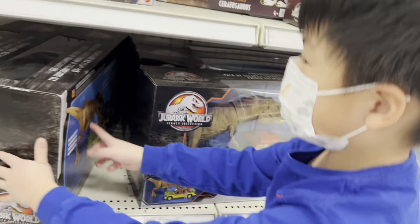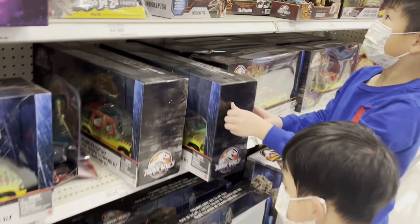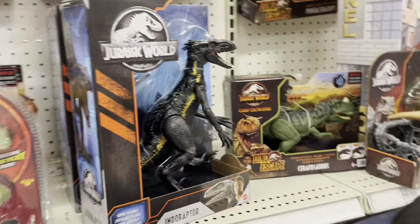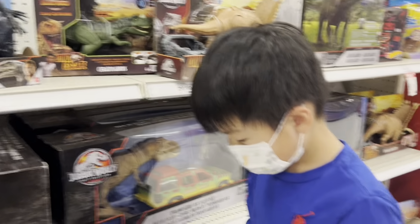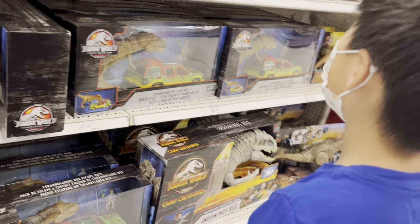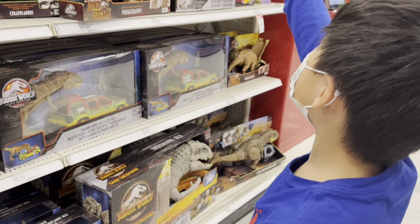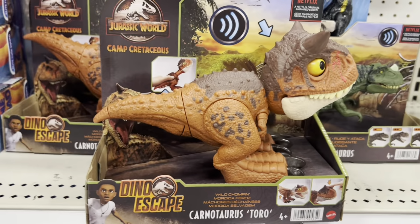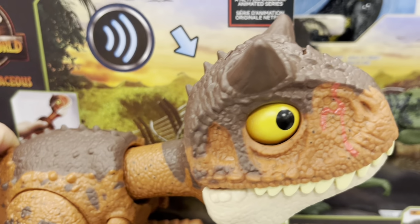Wait, what's it? Ah, it's the legendary collections again. I know that there's lots of legendary collections of these ones. So the Indoraptor is cool though. But I don't want it. I want this one the most. But I don't want too many T-Rexes to overload them. So I need to see which one I can have. I think it's like a photo. Let's see. Daddy, how much is it?